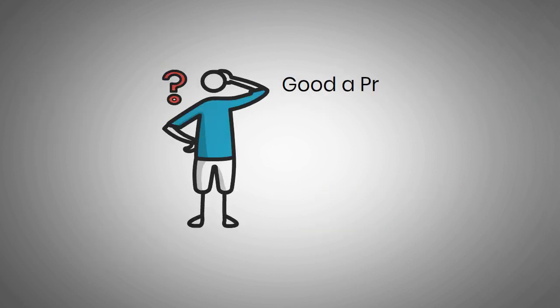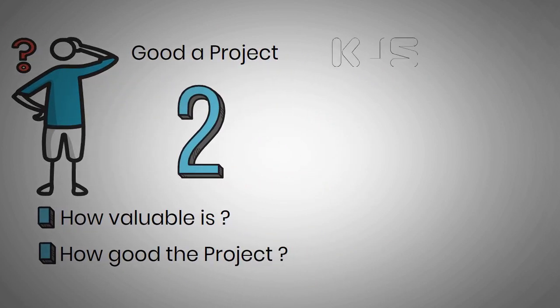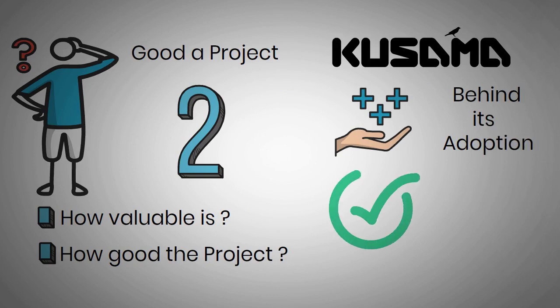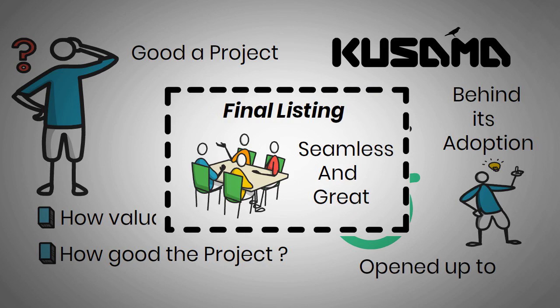Judging how good a project is should be dependent on two factors. The first is how valuable is the product that it offers, and how good the project is at providing the said services. In Kusama's case, the network has several advantages in the market. These advantages are the main reason behind its adoption and the boost in the price of its tokens. For instance, Kusama allows traders to develop new ideas on developing projects and test them well before they are opened up to a larger audience. With the final listing on the Polkadot blockchain, developers would provide seamless and great service to users.